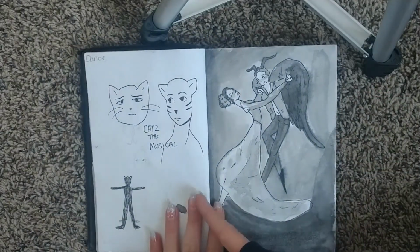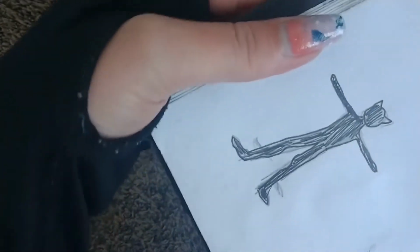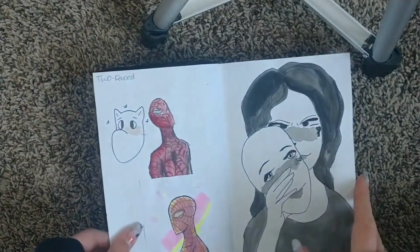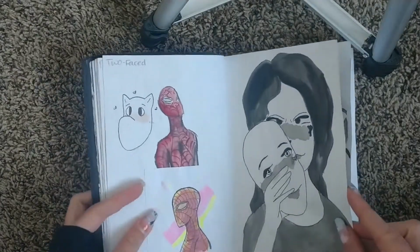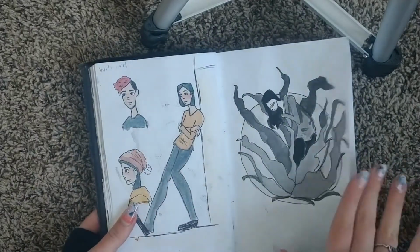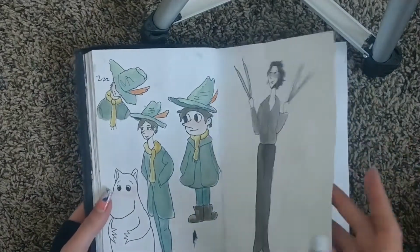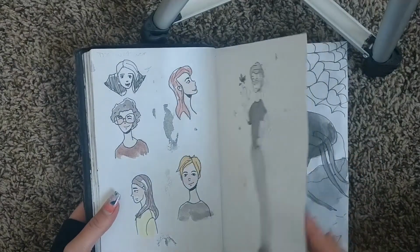I was making fun of Cats the Musical, because they were just funny. Then more drawings for Inktober. I went back again and did some drawings. Spider-Man, because I have the movie, so I would watch it to get rid of art block. Here I just keep on going, and I love the movements, so that was fun. And here's some more.